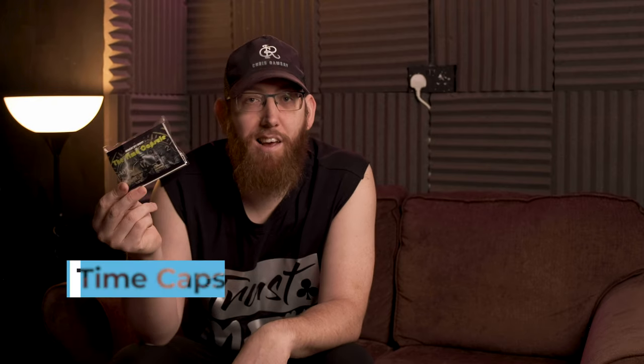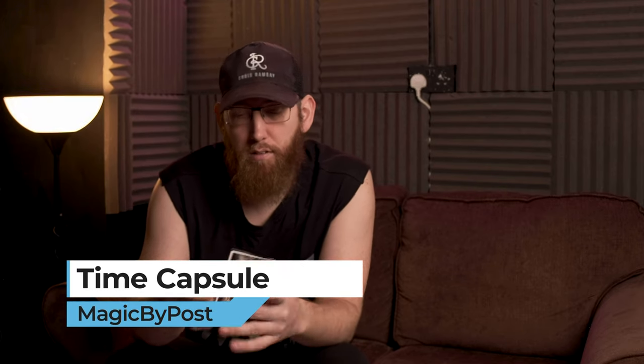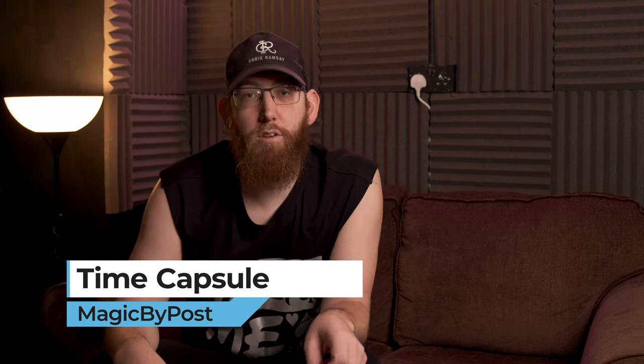Up next is this time capsule. Let's open it up and see what's inside of it. Same as the Houdini one, what you get with this is the instructions and also the history behind it. The time capsule is based on the Vernet crystal thief. It's basically the same principle, however, that was 50% bigger than this and didn't come with a handkerchief, and because it was quite rare, you couldn't get a hold of it. So this is their version which they have created.